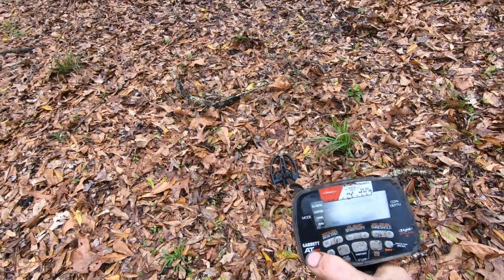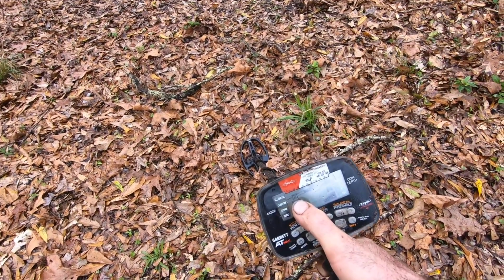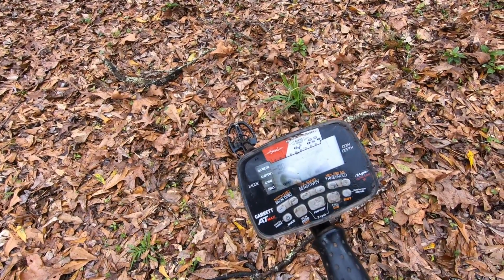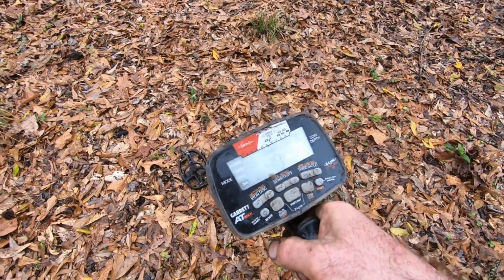We got the Garrett AT Max, 0 program, nice full batteries. I'm going to run it on 0 discrimination, at least for a while. Sensitivity all the way up and my headphones on. Now I have my first target already. So got some type of little doodad right there. It's not reading really high, so it's going to be small.